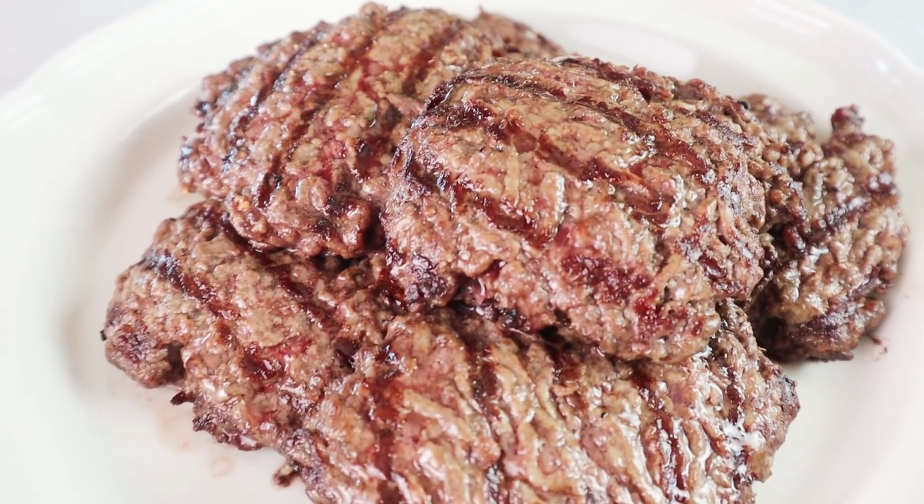Once your burgers are ready, you can top them with whatever keto-friendly toppings you want to use, from butter, mayo, sugar-free ketchup, like the brand I like to use by Primal Kitchens, mustard, pickles. You could even get buns.